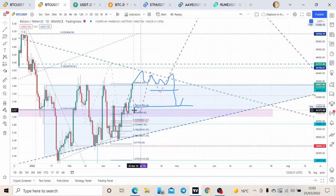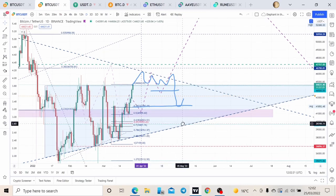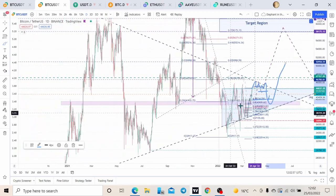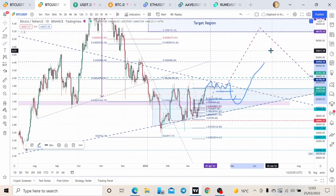Once this happens and it comes back down maybe to the 38.2, I don't think it'll come all the way down to here. I just put the highlighter on there, so I don't think it'll come all the way down here. It's possible, but I don't think it will. I think more likely that you'll get this bounce here, which is the 38.2, as I say, or possibly you may get down to the 0.5 and then take that bounce, and then obviously after that, the races. So if we look back on a bigger scale, that's when I think we'll continue up. Hence the reason I've drawn this pattern here.